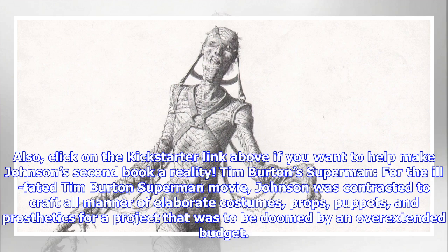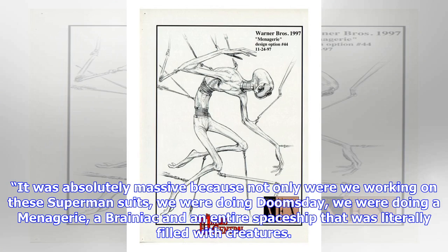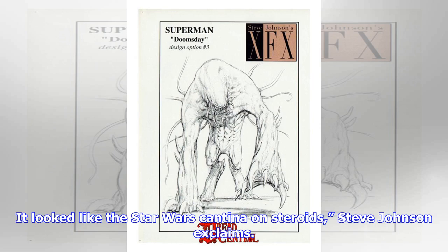Tim Burton's Superman. For the ill-fated Tim Burton Superman movie, Johnson was contracted to craft all manner of elaborate costumes, props, puppets, and prosthetics for a project that was doomed by an overextended budget. "It was absolutely massive because not only were we working on these Superman suits, we were doing Doomsday, we were doing a menagerie, a Brainiac, and an entire spaceship that was literally filled with creatures. It looked like the Star Wars cantina on steroids."